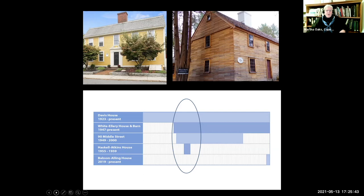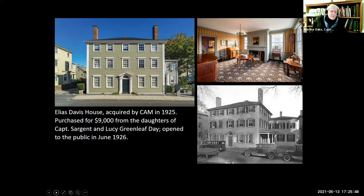And we can go on to the next slide. And these slides go a little bit into depth about each of the properties. The museum purchased the Davis House in 1923, and it was really our first permanent home. And it's shown in a wonderful little historic image on the lower right there, taken in 1926. And at that time, the museum was largely a lecture society, and walls were opened up on the first floor so that lectures could be held, and displays were held on the upper floors.